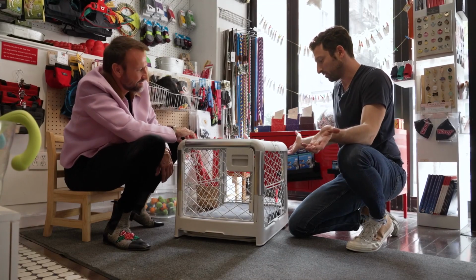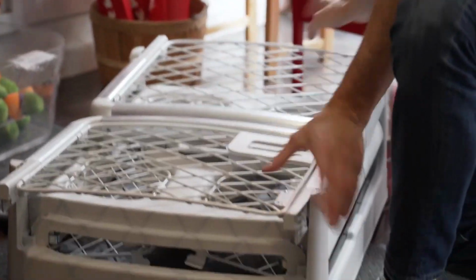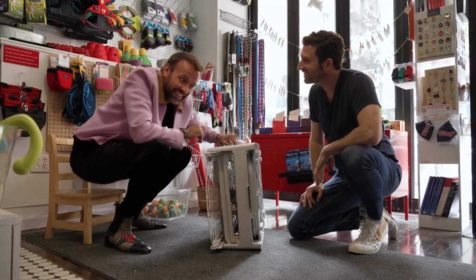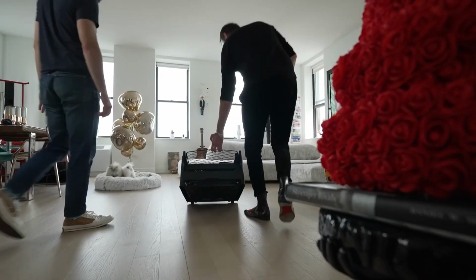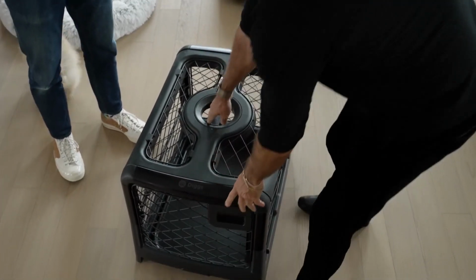So what people really love about it is how easy it is to store, easy to transport, easy to collapse, and easy to take with you. That gives me actually an idea. Oh, here we are. Wow. Well, that was just easy.